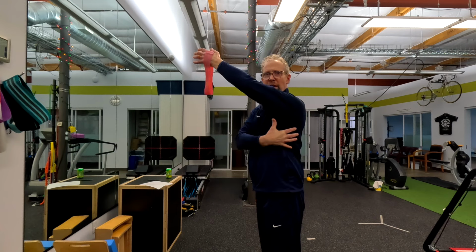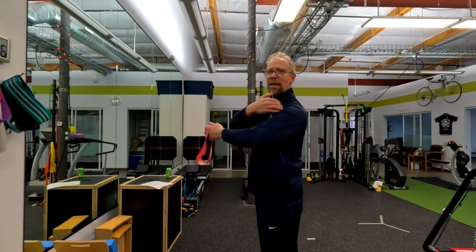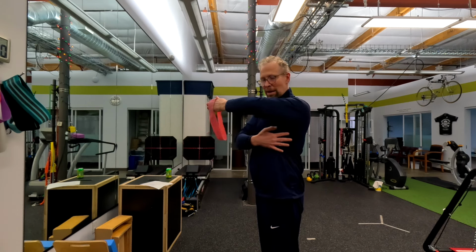And I can really feel that activating that serratus anterior, which starts on the inside of my shoulder blade, covers the back side of the ribs, and attaches to the rib cage in the front there.